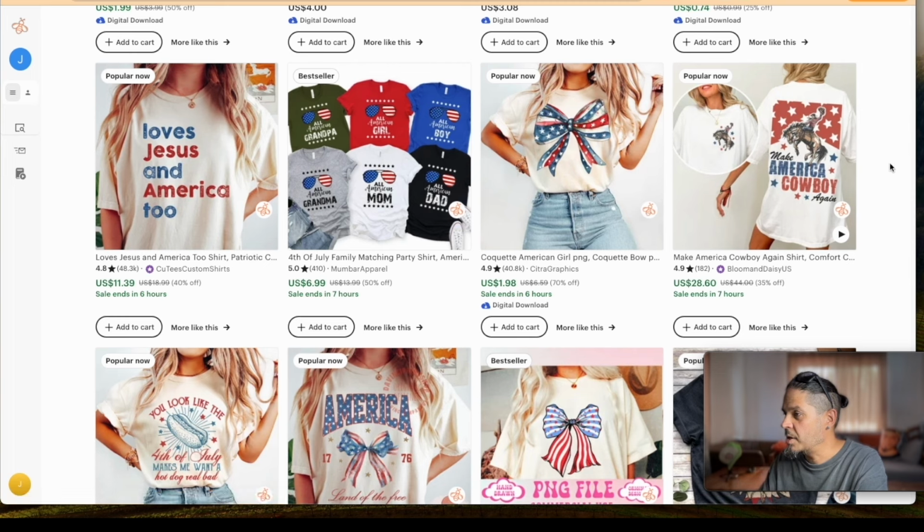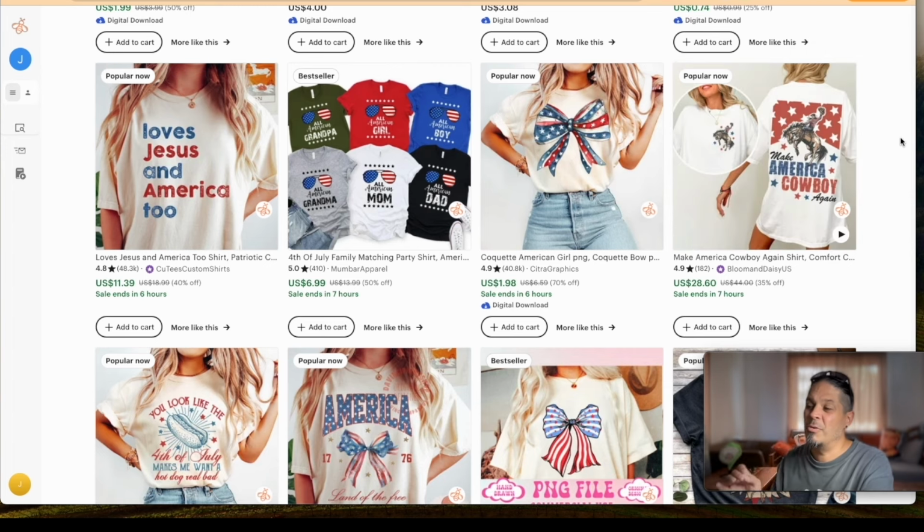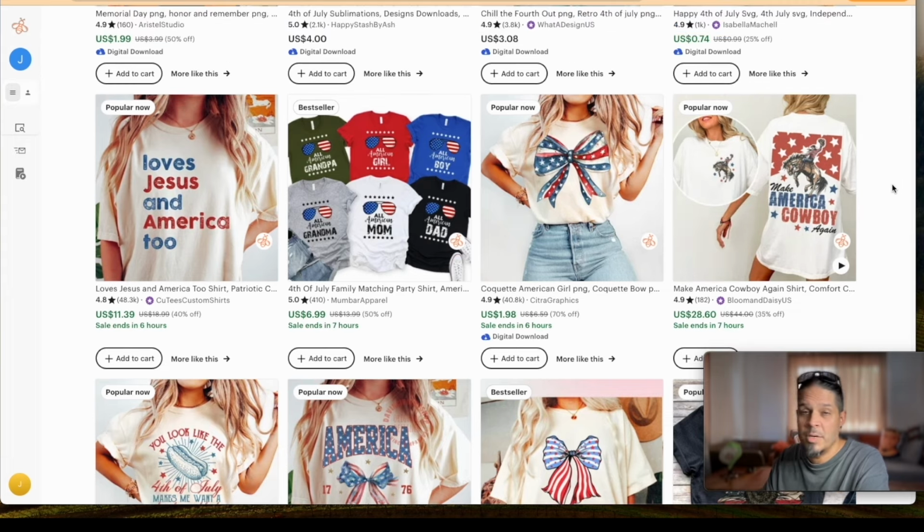Make America Cowboy Again. It's a cool design, definitely toeing the line of the Marlboro, even with the guy on the horse, but it's redone in a way that's a pretty good example of parody. Does it toe the line of brand confusion? Maybe. I'm not sure. Parody is a defense in court.